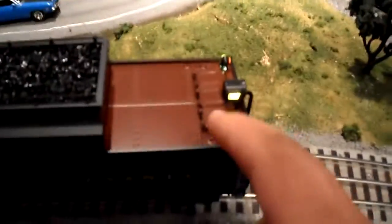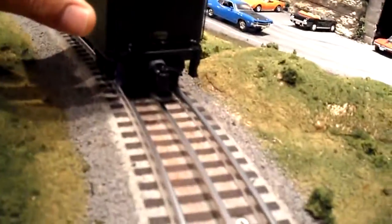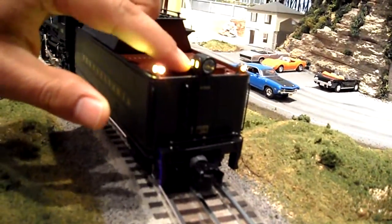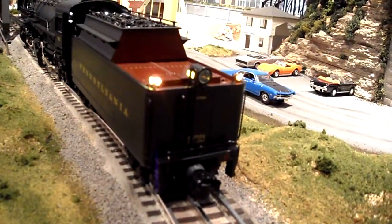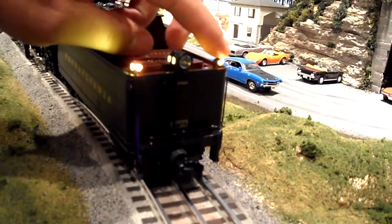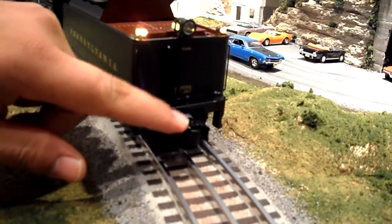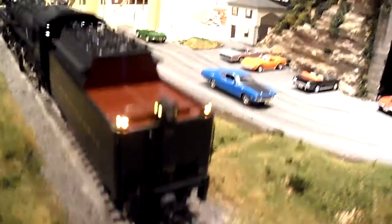On the back of the tender, there are these switches that open up for the rail sounds and the volume. Keep those concealed there. And then on the back there's a rear backup light with 8183 on the side of that. It lights up when you put it in reverse. You have the marker lights on the back with the red and green LED lights as well. And also an electrocoupler on the rear of the tender.